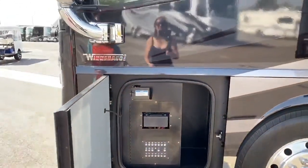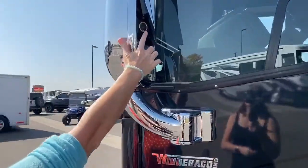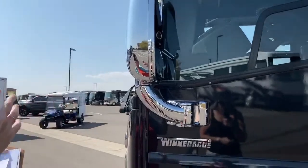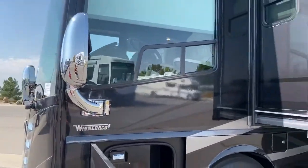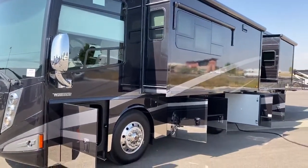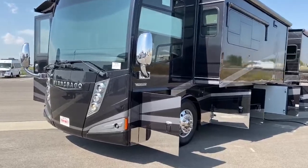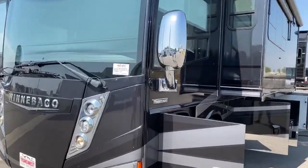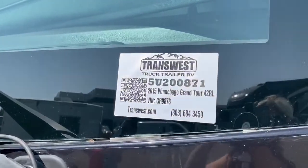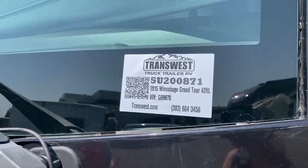And then you'll notice big, beautiful chrome mirrors, but you also have, at 2015, all the side camera indicators. You also have the rear camera. And this is a really, really beautiful Bordeaux exterior on this Winnebago. So this is a 2015 Winnebago Grand Tour. This is by far one of the most spectacular pre-owned vehicles we've had come in this summer.